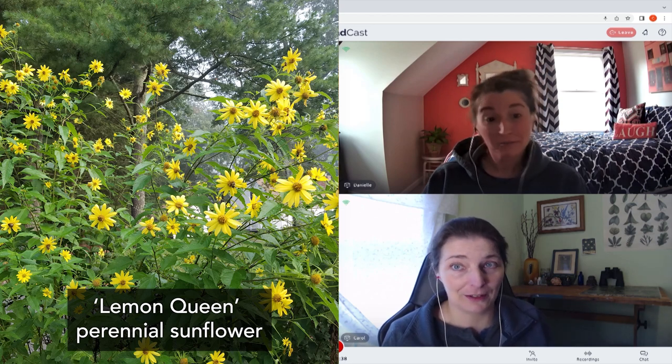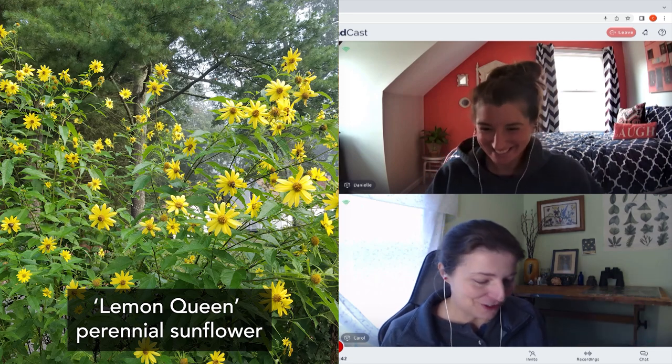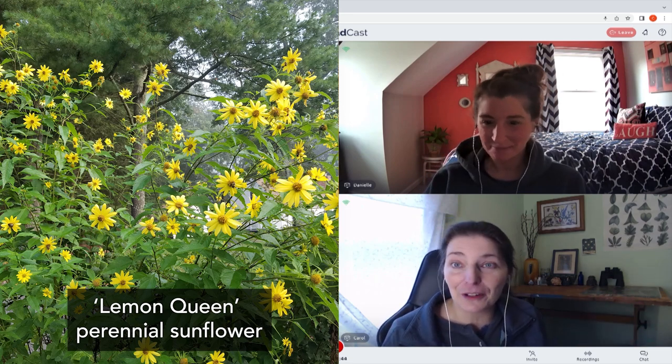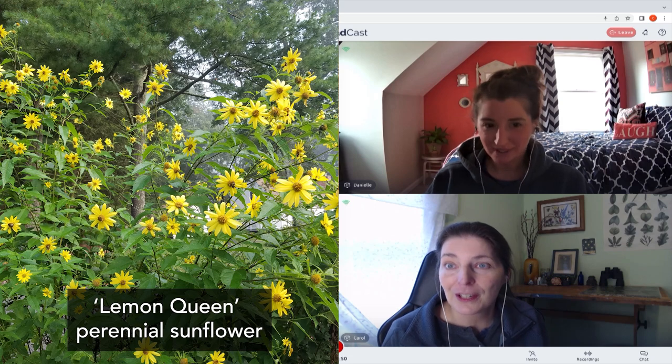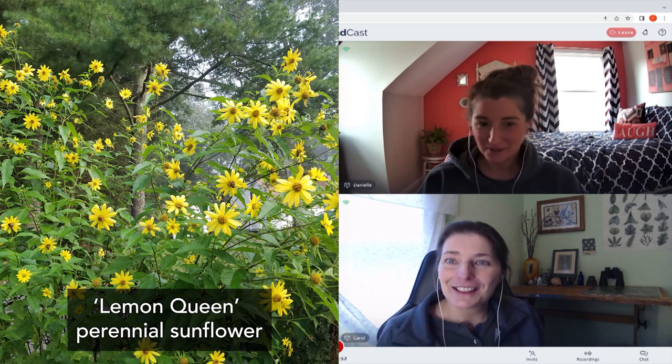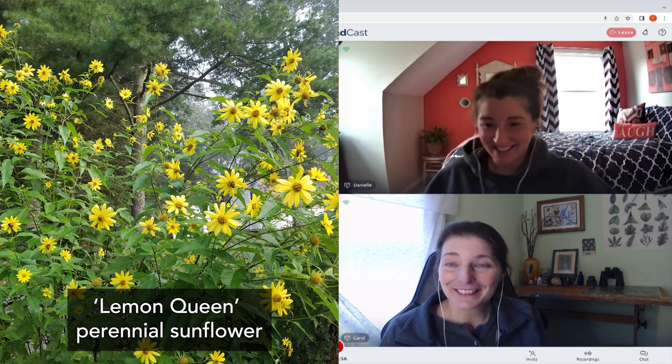I'm like, okay. Maybe not. I don't know about rhomboid shaped leaves, but the other parent is Helianthus tuberosus, which a lot of us know as Jerusalem artichoke. Yeah. So cool. Now I can see the similarity between those two.